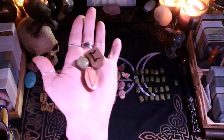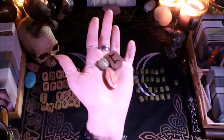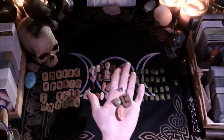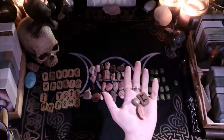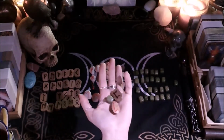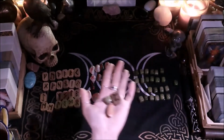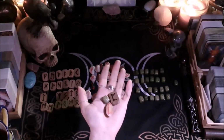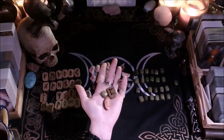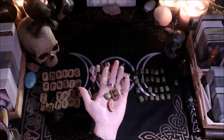So this one is known as Perthro, Mystery. And it's about this device used for casting lots, a special cup. It's all about self-knowledge, mystery, discovery of hidden information. This whole idea is all about testing your luck. And Bright-stave, it's good lot, fellowship and joy and evolutionary change. Murk-stave is addiction, stagnation, loneliness.